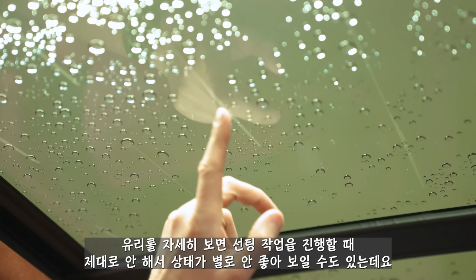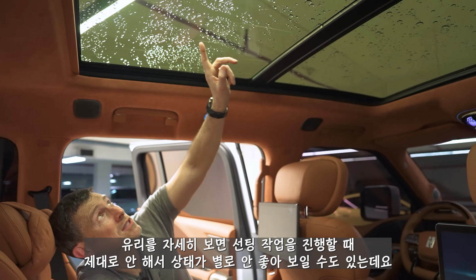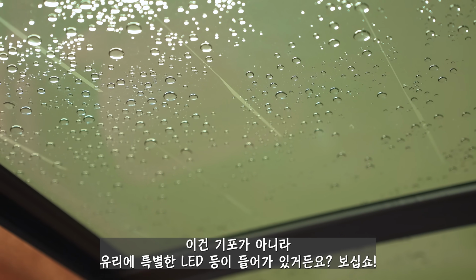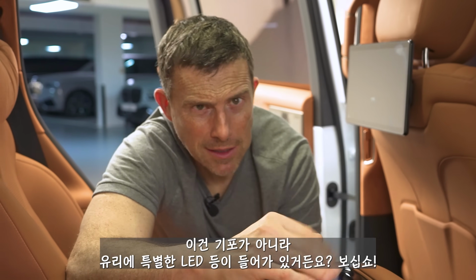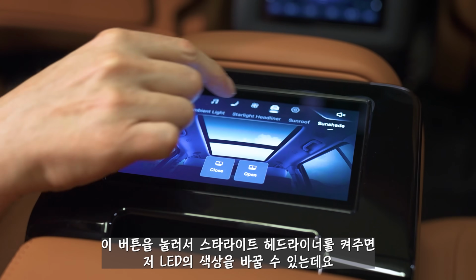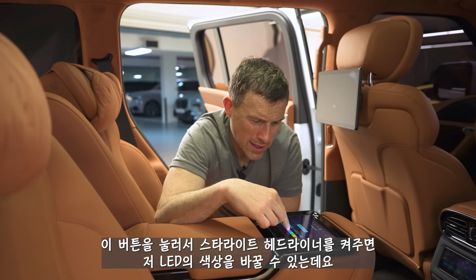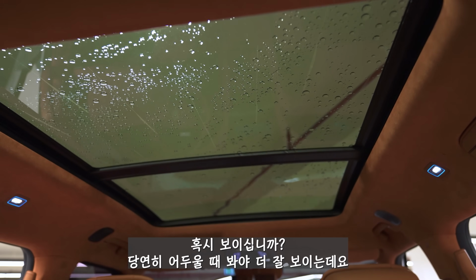If you look carefully at this glass, it looks like it's had a tint on it and then someone hasn't fitted it properly because there's air bubbles. They're not air bubbles, they're special LED embedded units in the glass. Watch this. If I press this button for the Starlight headliner, I can change the colours of those streaks. Can you see? Obviously the effect is much better when it's dark.